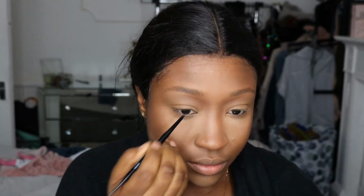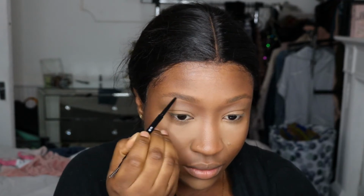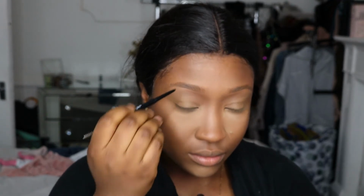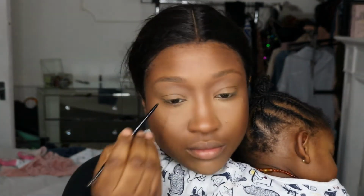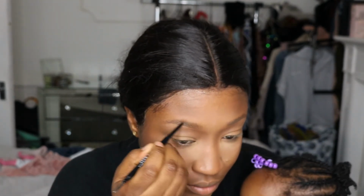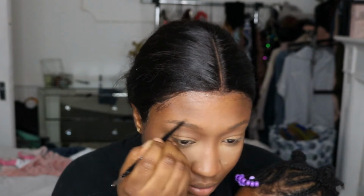So now I'm just going to go do my eyebrows. I'm just using a, what am I using? I think I'm using an MUA brow pencil. And at this point, Gabriella was tired. She needed her nap. So I was trying to get her to sleep while she was holding on to my makeup brush. So yeah, I'm just going to go into my brows.